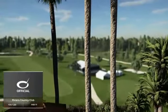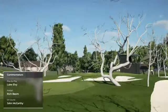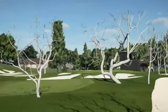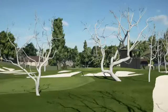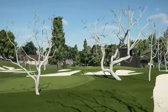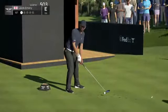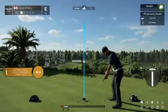I'm Luke Elvey alongside Rich Beam, and we're here at one of the great golf courses on the PGA Tour, the Riviera Country Club. Oh, what about this place? Well, you said one of the great. No. This is the best course they play on tour all year long. By a country mile. This is my favorite golf course from the moment I park my car in the parking lot and I walk into the men's locker room. I see the old faces, old friends.